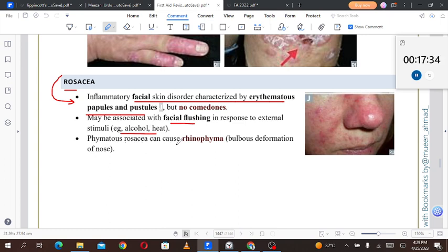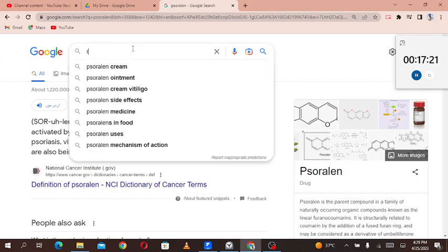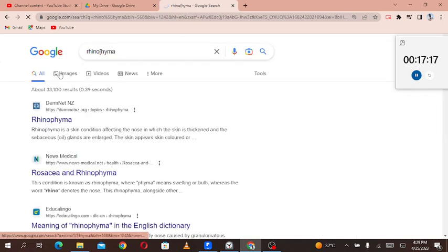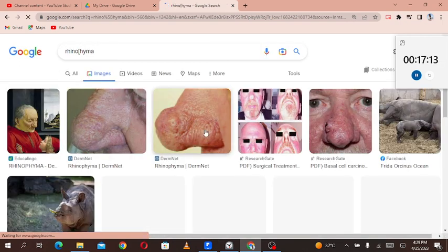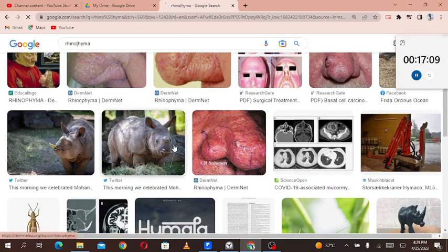Phymatous rosacea can cause rhinophyma, bulbous deformation of the nose. So rhinophyma is a very big tumor of the nose. Let's see the picture of rhinophyma. So this is the picture of rhinophyma. Rhinophyma looks something like this. This is an enlarged nose, and it looks like a rhino nose.